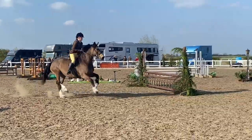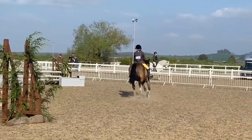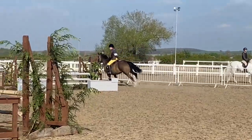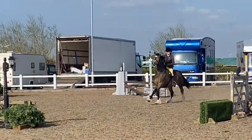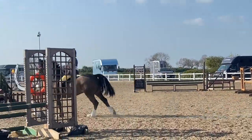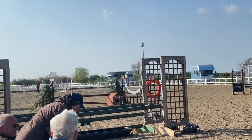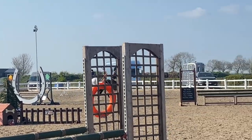Like there, inside leg, change leg, all fine. And then because she was balanced, it made it easier for her to jump that when I put her on the wrong side. I'm so sorry, Mouse, I put you on the wrong side all the time. But she came around that double really lovely, jumped it so well. There was an issue coming up here that I'm not going to show because I know what happened and I just feel it's unnecessary.